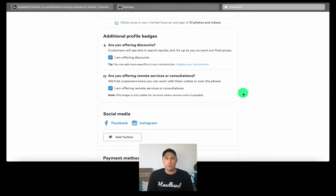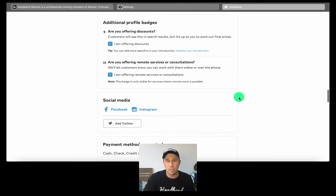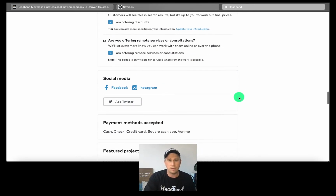Thumbtack also gives you the chance to have badges on your profile. Some of the badges are like we offer discounts, or we do remote consultations. We do both of those things, and we want our customers to know. So we click both of these boxes right here to let our customers know that we do provide those services.